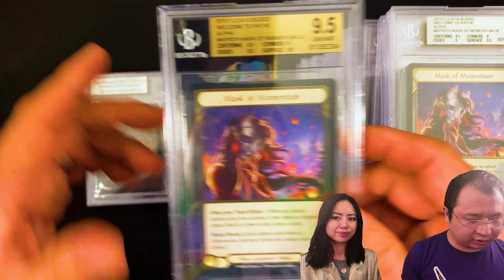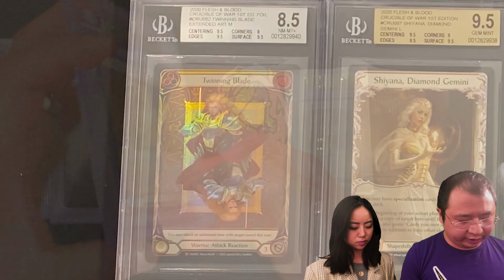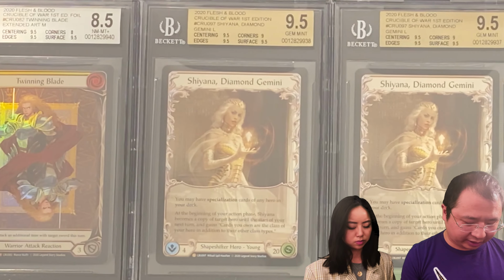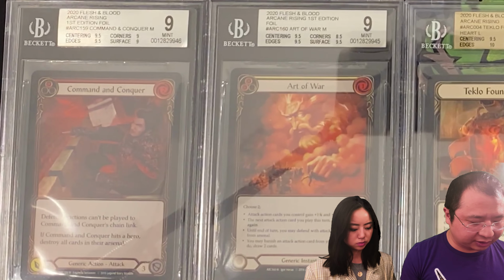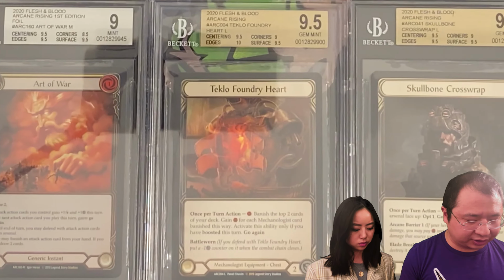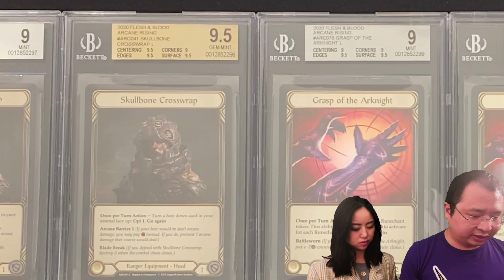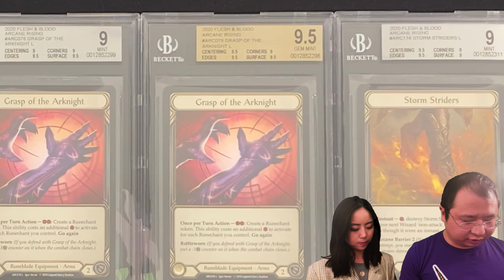removing any possible blemishes. Ooh, look at that. That's a 9.5 gold Shiyana Gemini. Another one. Wow, this is a good batch. I cleaned any debris, brushed off any potential additional little print blemishes, and even cleaned edges, corners, and surface of some of these cards. Obviously, centering you can do nothing about. I spent about 4 entire days just cleaning and reviewing everything.